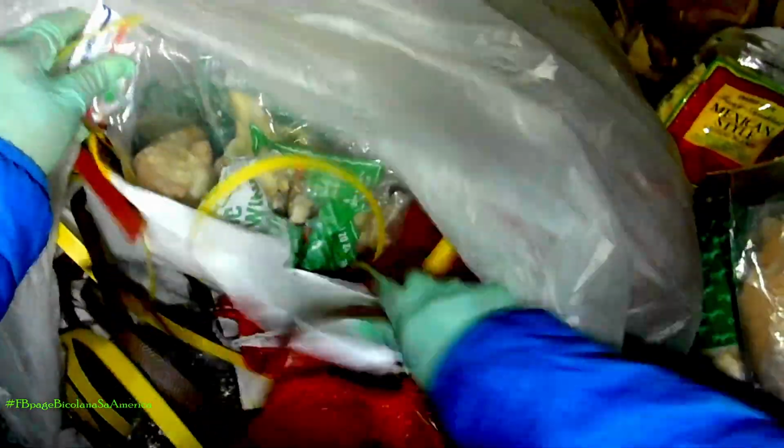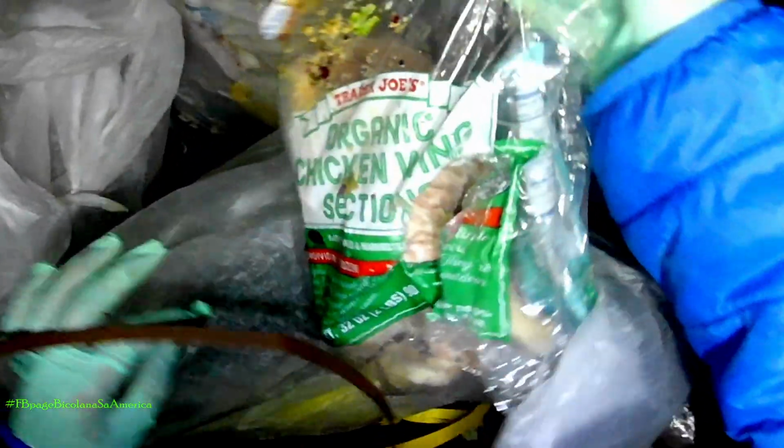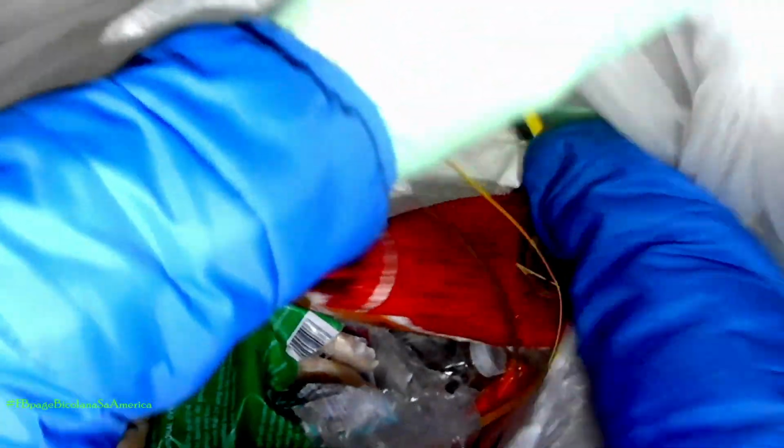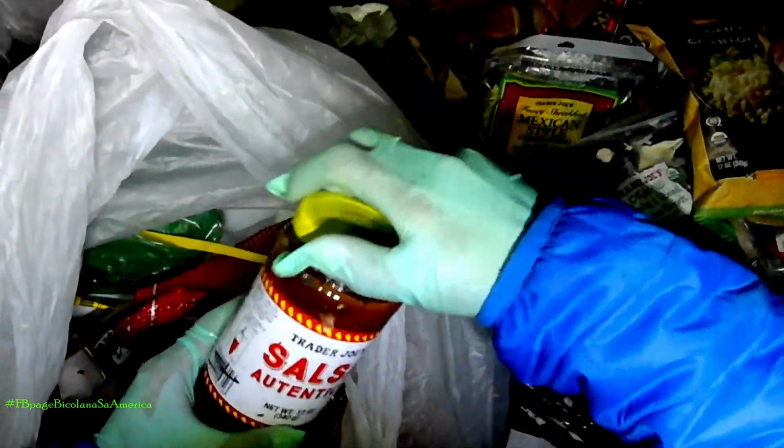Wow. Mahal. Oh, it's open. It, but it's still frozen labo. Yeah. Oh, this one is not open. Oh, it's also open. What do you think? Yeah, it's open. Oh, peanut butter. Let's use it. Salsa authentic. Oh, it's open. What's that? There's no more? No more bugs? No.